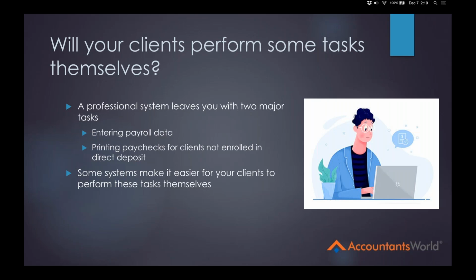Now, most clients would be happy to provide data this way. It eliminates data entry in your office, saves your firm a lot of time, and from their perspective, ensures greater accuracy as well. Next up, printing checks.